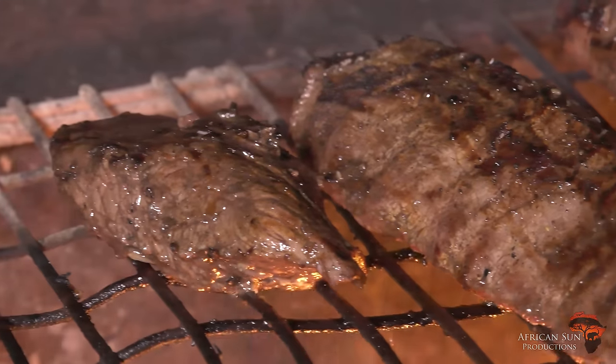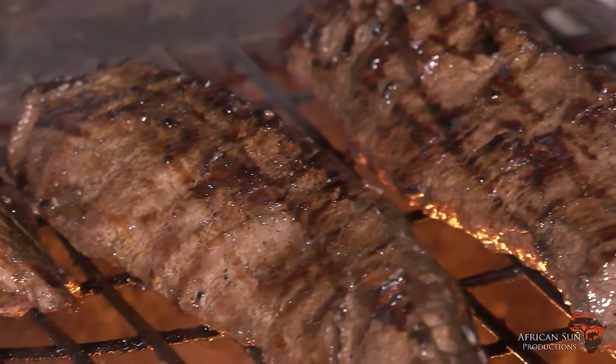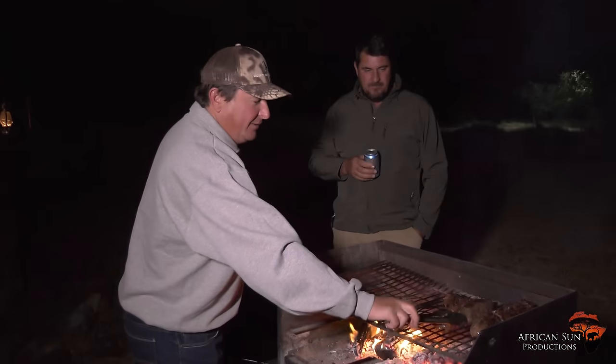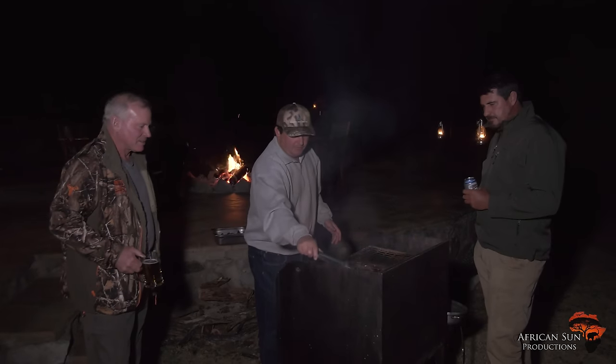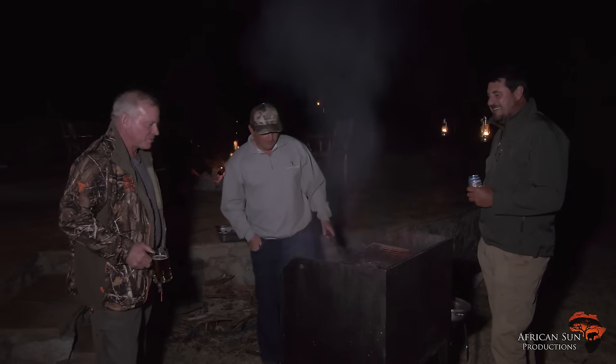So tonight we are having lechwe backstrap and inner fillet, or tenderloin as you might call it. These are the backstraps that are on the grill now, and the fillets will follow soon. And then we've got some beautiful beef T-bone steaks that will be cooked medium rare on the open fire.